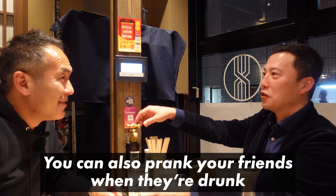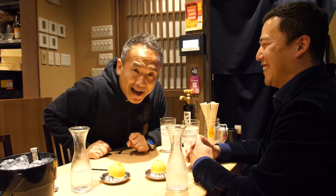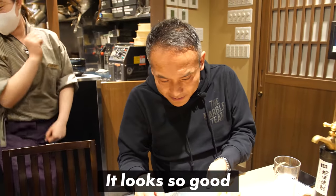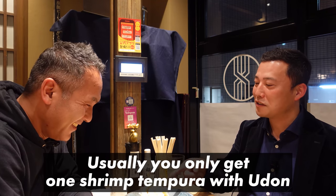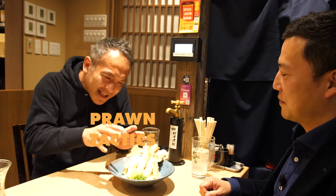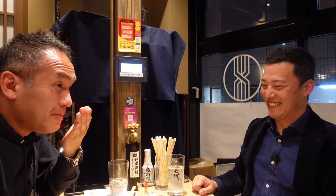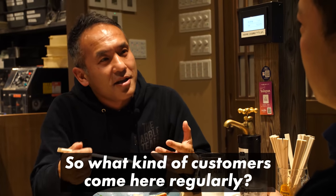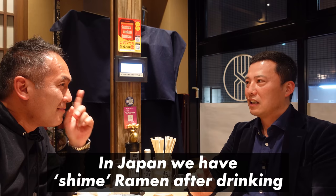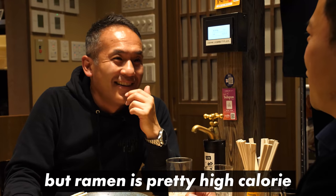If you get drunk and play tricks, they pour it in while you're not looking. Bad guy. Look, so here it is, the tempura cold udon. Aoki-san, what's special about this? Everyone, look, normally ebi-ten udon comes with one prawn, but this one comes with three. That's amazing! I always keep the prawn as the last thing to eat when I eat tempura udon, but I don't have to do that! Delicious, isn't it?